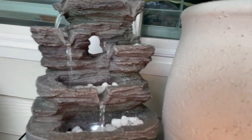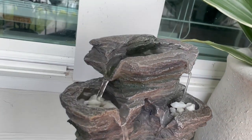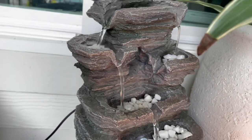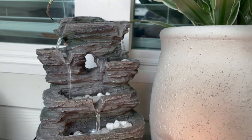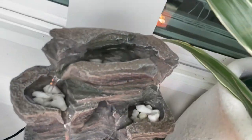So moving on to the table accessories, this is a fountain that was sent to me from FERRISLAND. I really like this a lot. It definitely adds a tranquil aspect to my patio. I love the way the water sounds trickling down the fountain. It's just so relaxing. And then I added some white rocks from the Dollar Tree. They were only $1, and I put them in there as well.